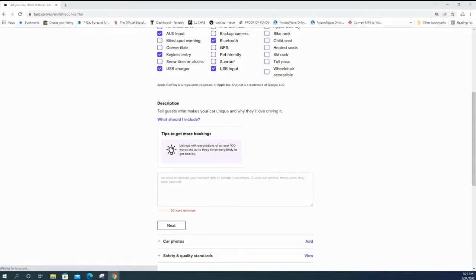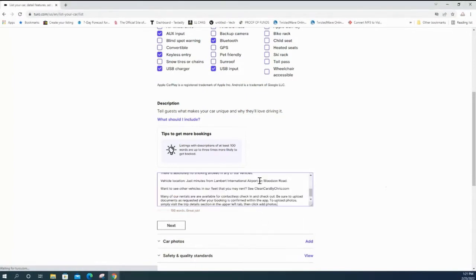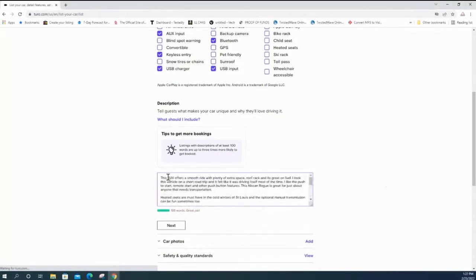Take it from there, pull it over here, and we're going to paste, even though it says something different. So I'm going to say this car, because it's not an SUV. My other vehicle is an SUV. This four-door Kia offers a smooth ride with plenty of extra space. It doesn't have a roof rack, so I got to take that out. And it's great on fuel.